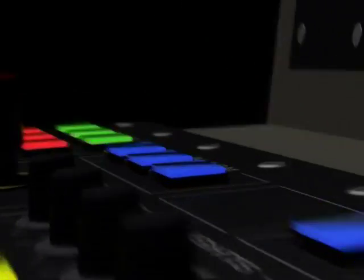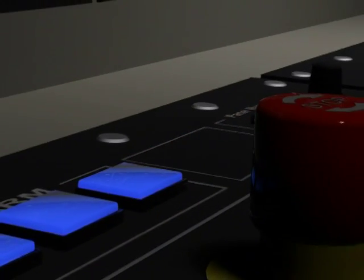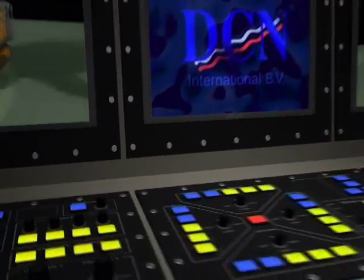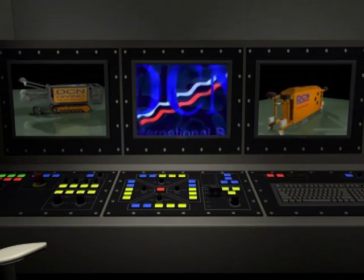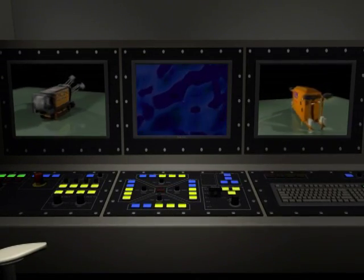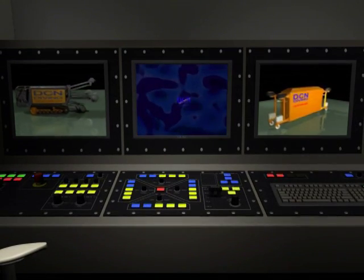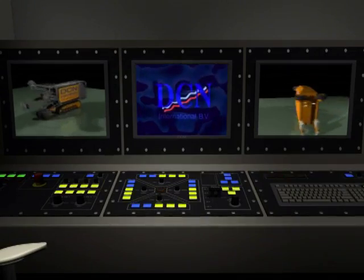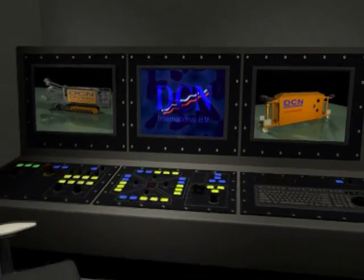DCN have a reputation for innovative approaches to problems. Faced with the task of cleaning and repairing, they turned away from conventional diving and developed instead the concept of remotely operated cleaning machines, or ROCMs, and drivable wheeled habitats for the divers.